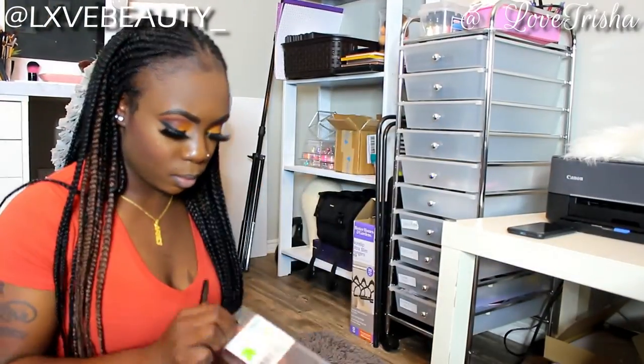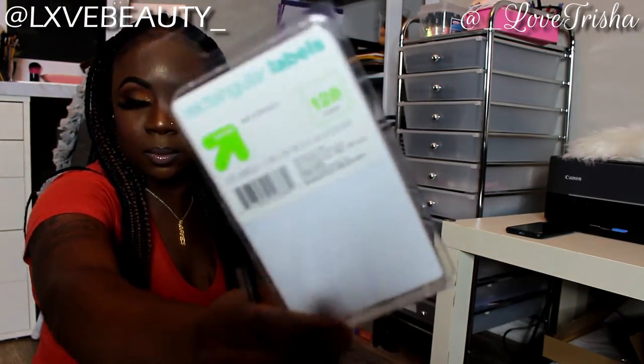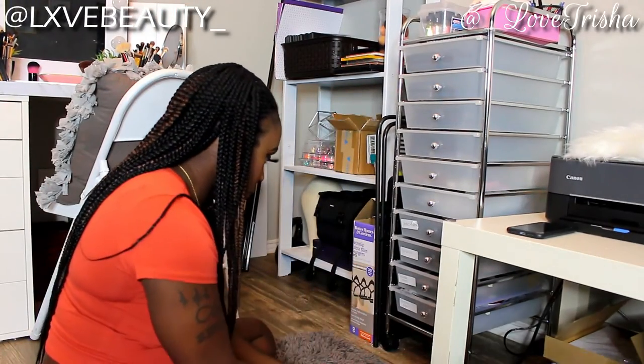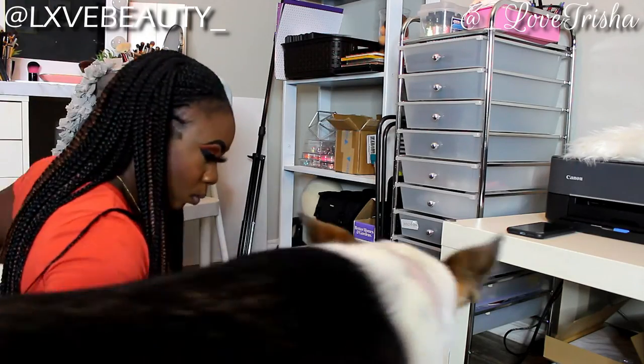Okay, y'all. So all I'm doing in the next couple of clips is labeling my drawers. And the labels I'll be using are from Target. They're just standard basic labels. I will be putting on each label what is in each drawer just to keep myself organized. And that's it for these couple of clips. And I'll be back to close out the video.